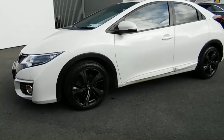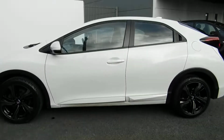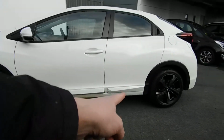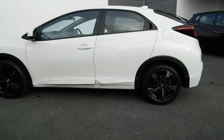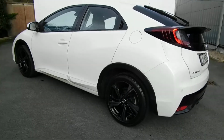Moving down the side, the car, as you see, is colour coded all the way, with hidden door handles up along the top, which makes it look quite sporty. And I like on these ones, you have this little protruding area here, which gives it a little bit of a line for your eye to follow. It improves the shape of the car overall.